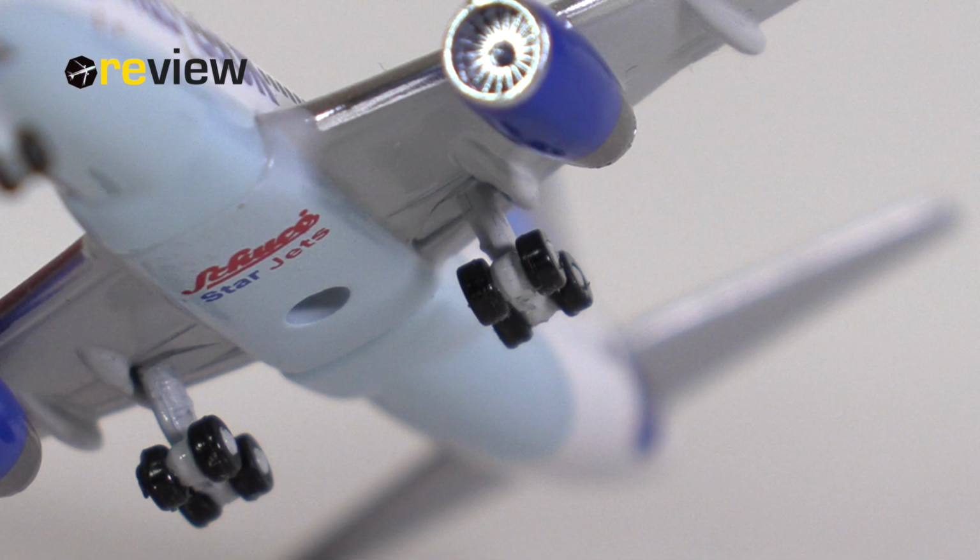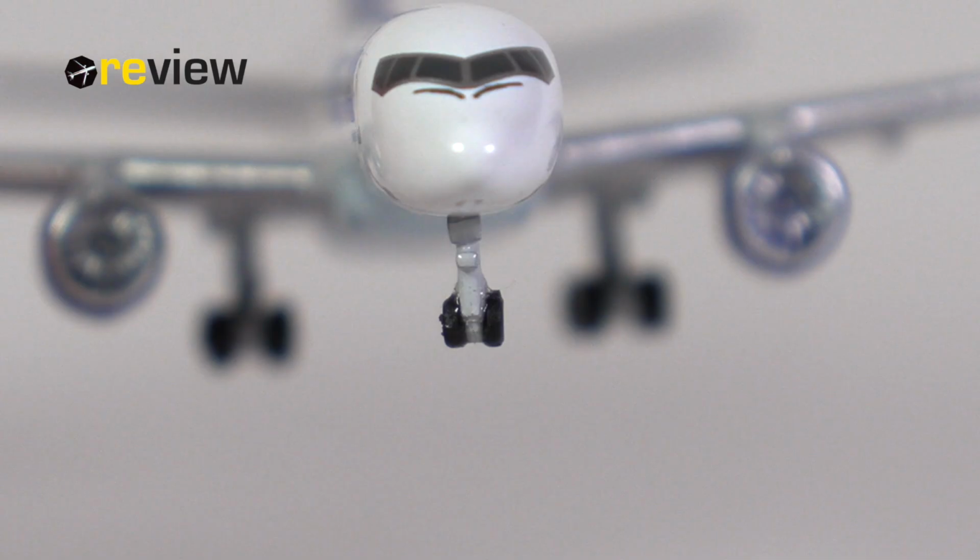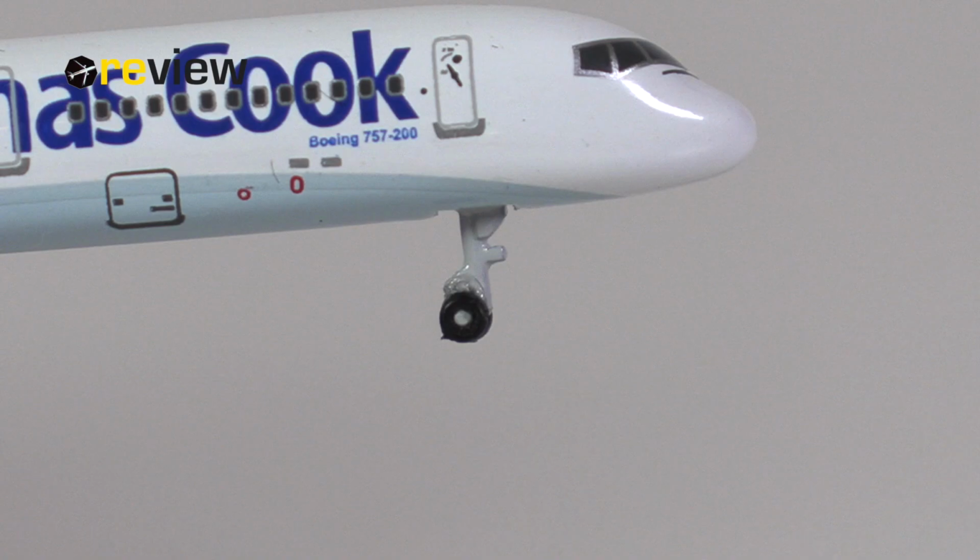The landing gear of the model is the standard landing gear Starjets used for their 757s at the time, and it doesn't just look good, it is also far superior to anything that Harper currently has on the market. An added bonus as well is that it is made entirely out of metal, so it won't go breaking on you just because you look at it.